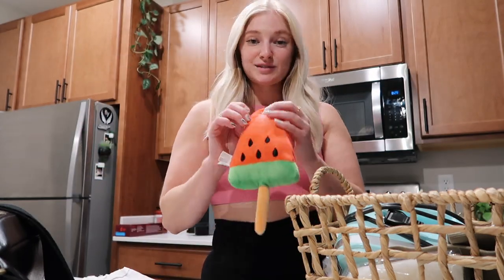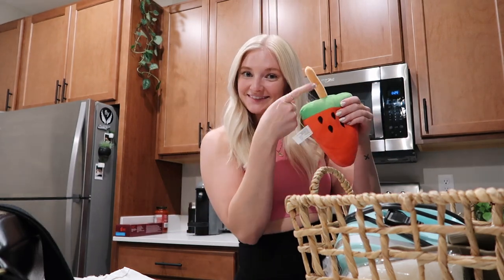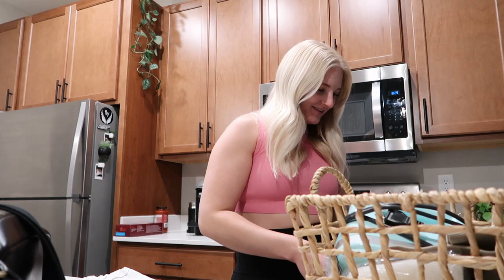Winnie likes anything small, and she likes anything with a little dangly. Look at the new popsicles! Yeah! Look at this one!